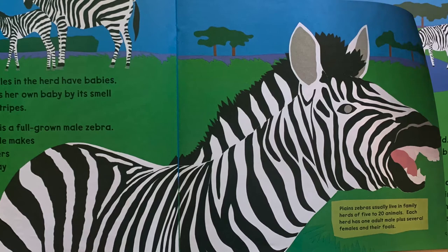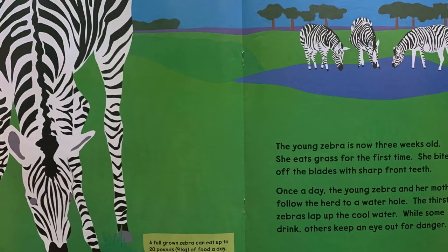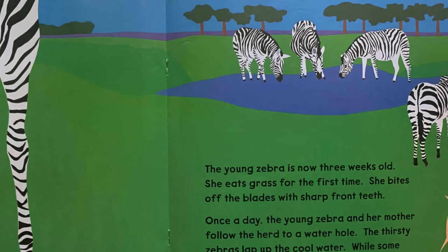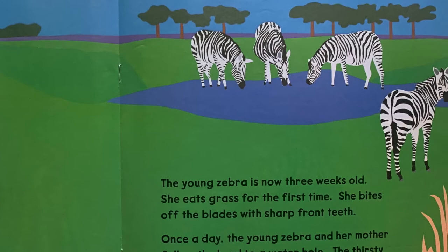The young zebra is now 3 weeks old. She eats grass for the first time. She bites off the blades with sharp front teeth. Once a day, the young zebra and her mother follow the herd to a water hole. The thirsty zebras lap up the cool water. While some drink, others keep an eye out for danger.